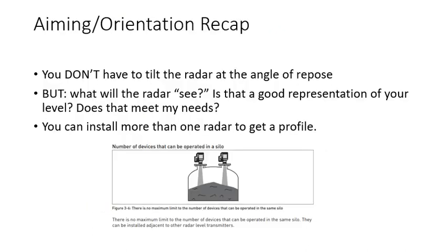But remember, you don't have to tilt the radar at the angle of repose. Ask your customer, do you want the radar to see directly below it, or do you want to try and aim at that angle of repose? So think about that. And if you do want to try something a little bit outside of the box, you can install more than one radar to get a profile of the solids level.